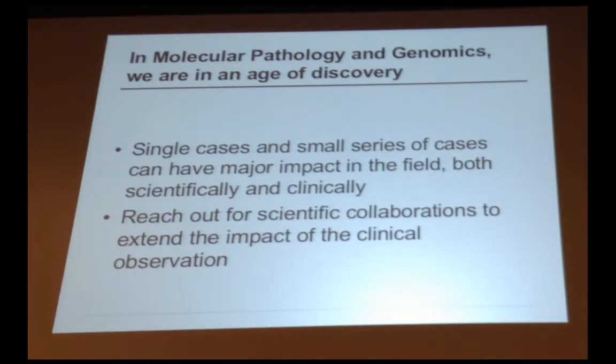So the take home from this was that single cases and small series of cases can have major impact in the field, both scientifically and clinically, and that we need to reach out for scientific collaborations to extend the impact of the clinical observation. I know with the pressure to publish, sometimes we're thinking, okay, we'll write this up as a case study. But I think now, one of the things Michelle and I have done is to step back and say, how do we take this to the next step? Is there anybody within our institution? Is there anybody we've heard talk at Grand Rounds?